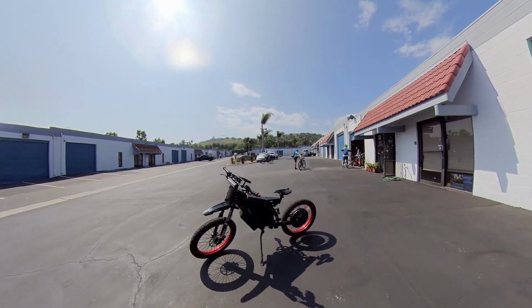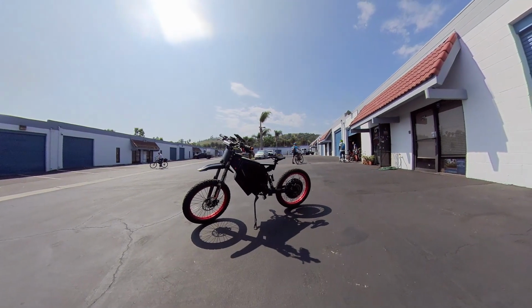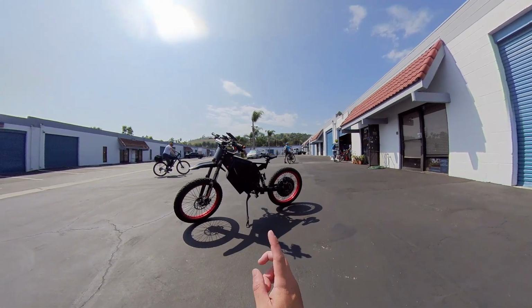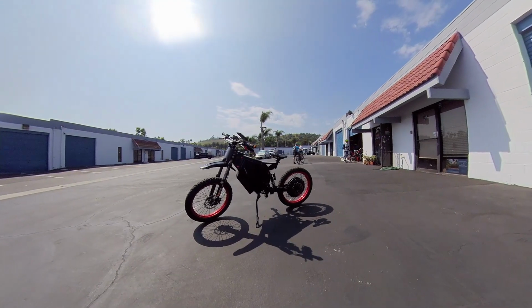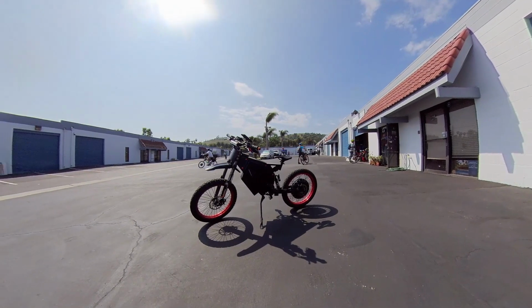For those that want to see my whip today, this is my Stealth Bomber with Volcano front forks, D&M rear shocks, 8K watt motor, 72 volt 40 amp battery, and a 100 amp, 150 amp it might even be, Sabvoton controller. That's what we got. We're about to do some 20-mile riding towards Bonelli Park.